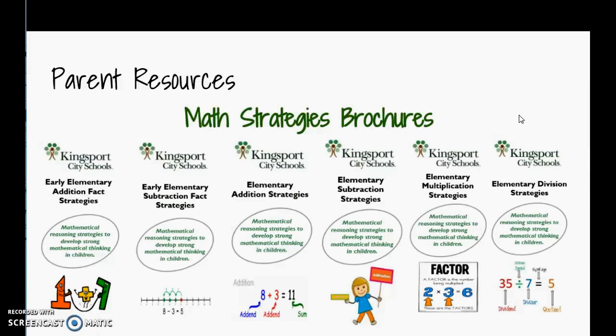Each brochure is going to give you a description of the strategy that's being taught, as well as examples. So if your child is struggling with homework, you could pull out a brochure, look over it with your child as an example, and have them talk to you about the strategy and how they're even using it in class.